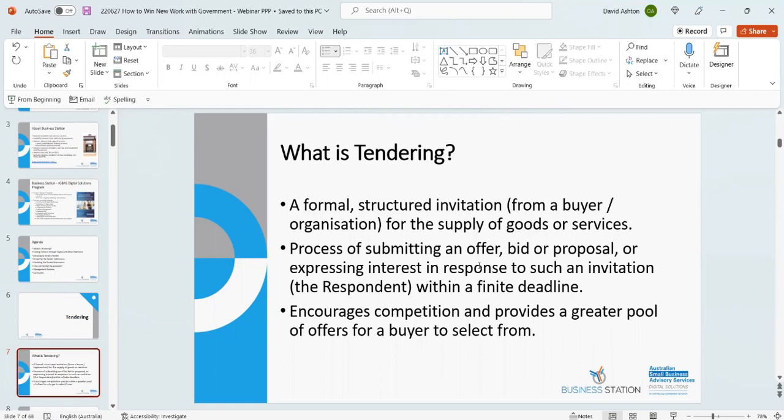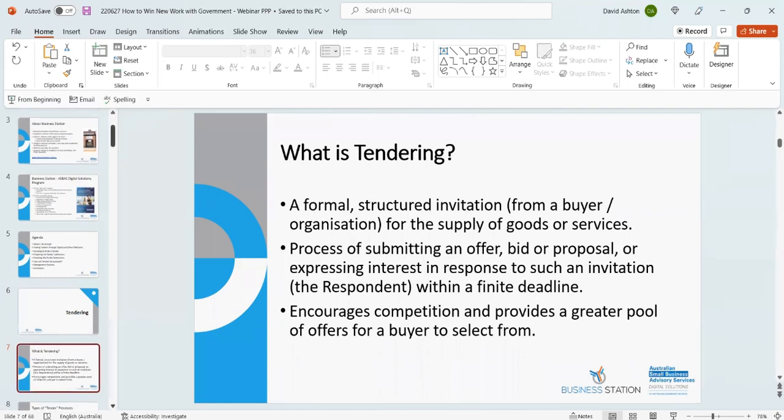From your point of view, you need to respond to that document within the deadline provided, outlining how you can deliver what they want when they want it, and responding to all the questions, supplying all the information and supplying your price. I guess the strategy behind it, particularly in the case of public tenders, is to attract a greater pool of offers for a buyer to select from, so it increases competition.